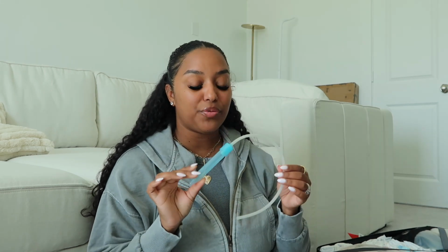And then last but not least, the freaking Nose Frida. This thing has saved us on a ton of trips because, again, when you move from one destination to another, your baby's nose and their sinuses can get really stuffy. So having a Nose Frida with us has saved us so many times, letting us get out Zaire's snot when he's a little bit uncomfortable so he can get better sleep or better naps. So highly recommend traveling with some type of Nose Frida or snot sucker. The Nose Frida just works really well for us, so we love it.